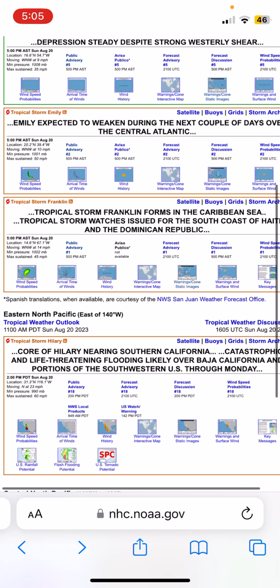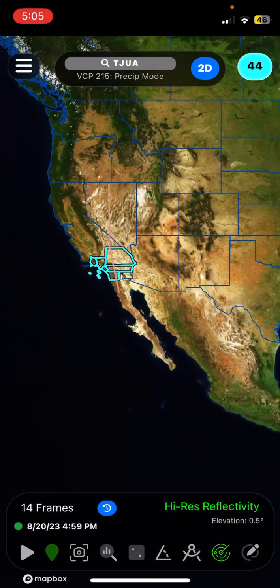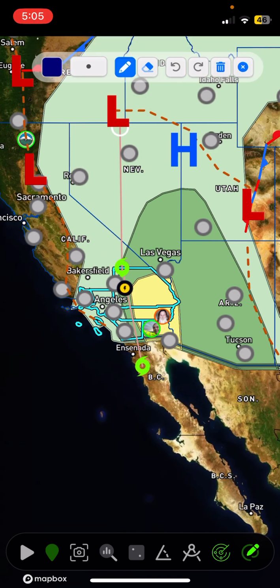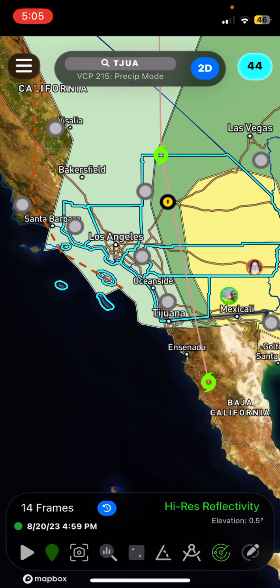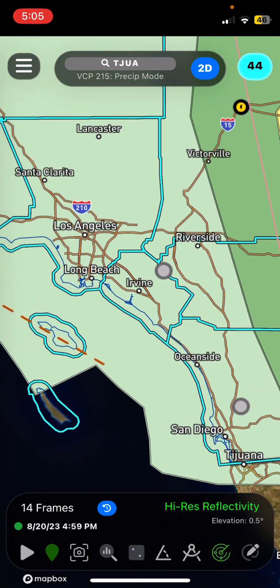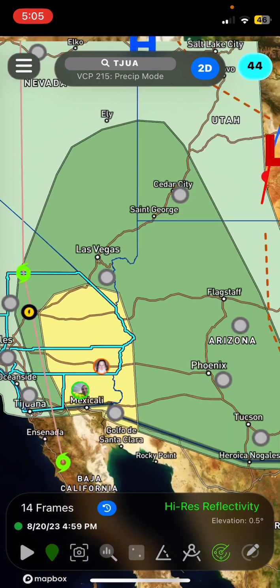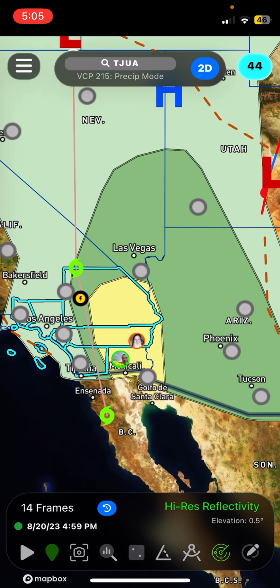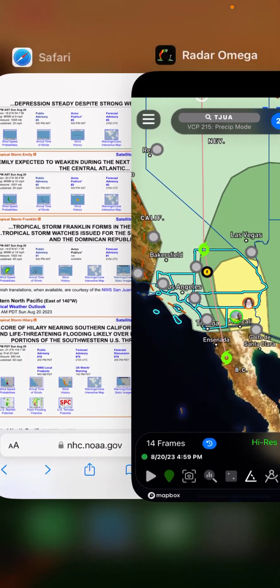So now we have Tropical Storm Hillary here. Now this one is an interesting one, because this is the first time in recorded history that we have a tropical storm watch over here in California, including Los Angeles, San Diego, Santa Clarita, pretty much the Nevada-Arizona border. You guys are in a tropical storm warning here. So, as I said, this is the first time ever that there's a watch or warning issued over there.